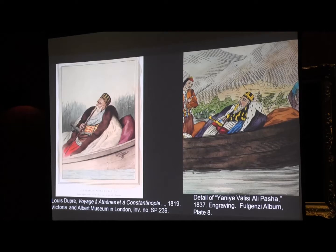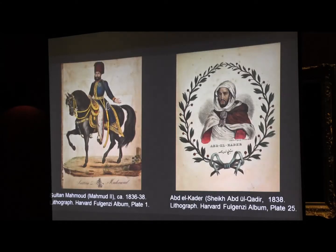Thus, in order to fully appreciate the development of lithographic production in the Ottoman Empire, we actually have to look beyond the capital. And for this purpose, the Fulgenzi album is a significant case study for early Ottoman forays into lithographic printing. In this album, we have the equestrian portrait of Mahmud II and also the portrait of Abdulkadir that both preserved use of lithographic processes paired with a hand-painted watercolor.